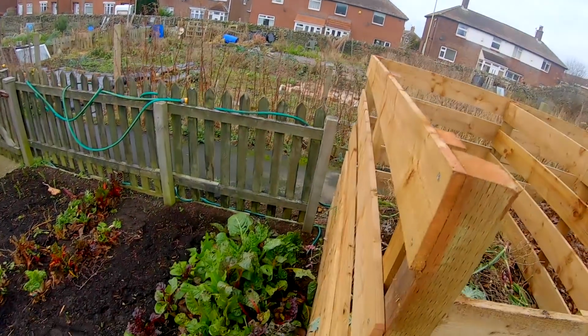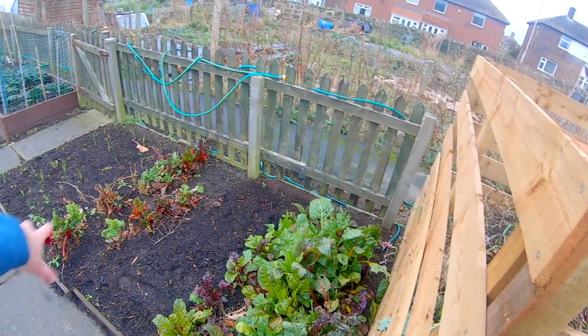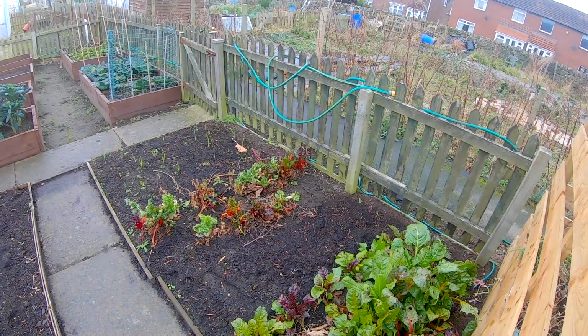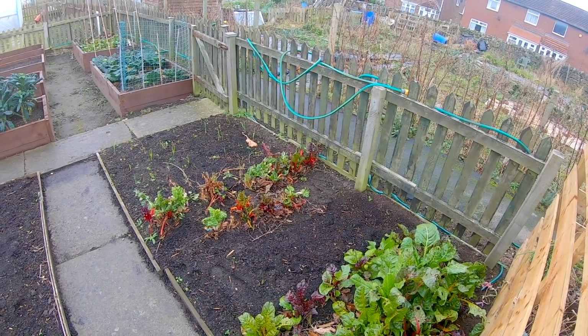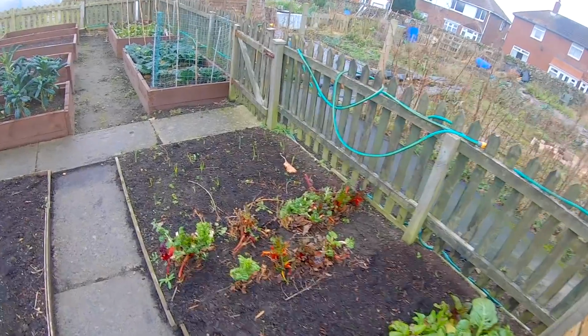Right, here's our chard. This was planted probably in August, and the main one probably went in, I think, May. So it was Joyce that told us to just snip that back, and I've done that, and it looks all right. I might get a little fresh flurry of it next year, or this year, what am I saying, probably April.